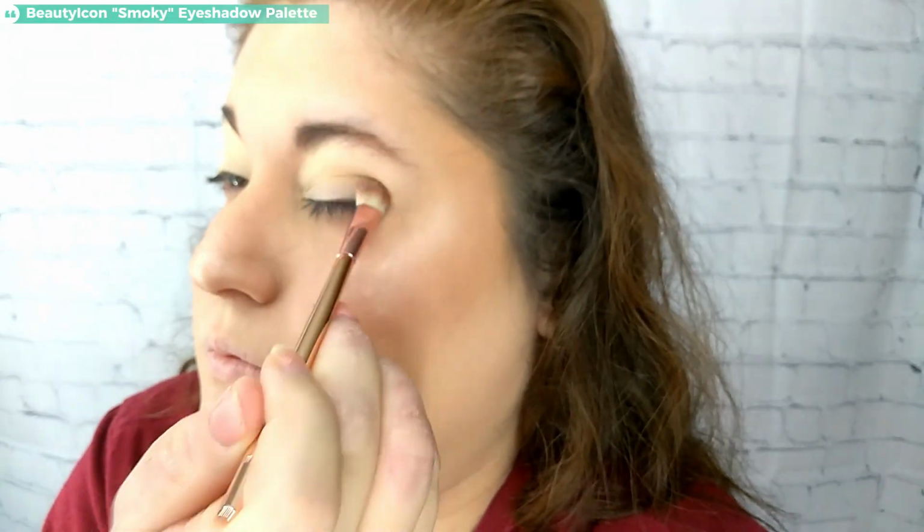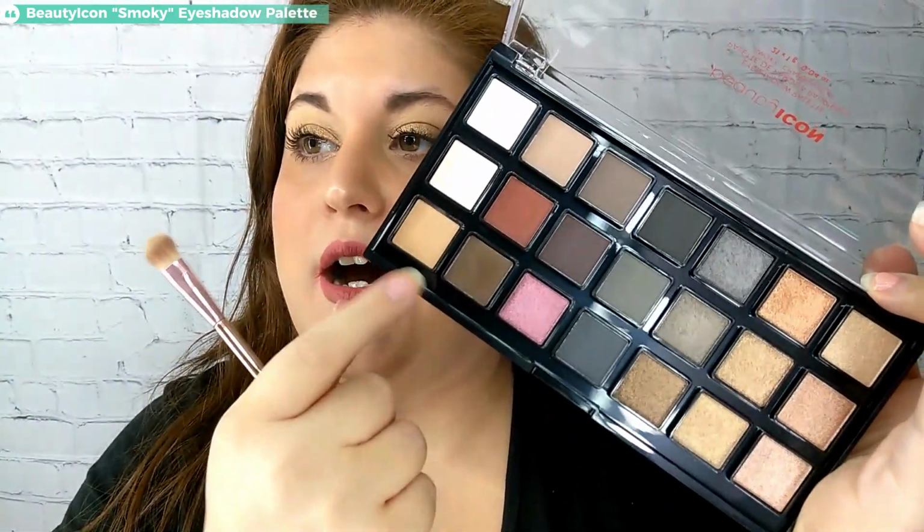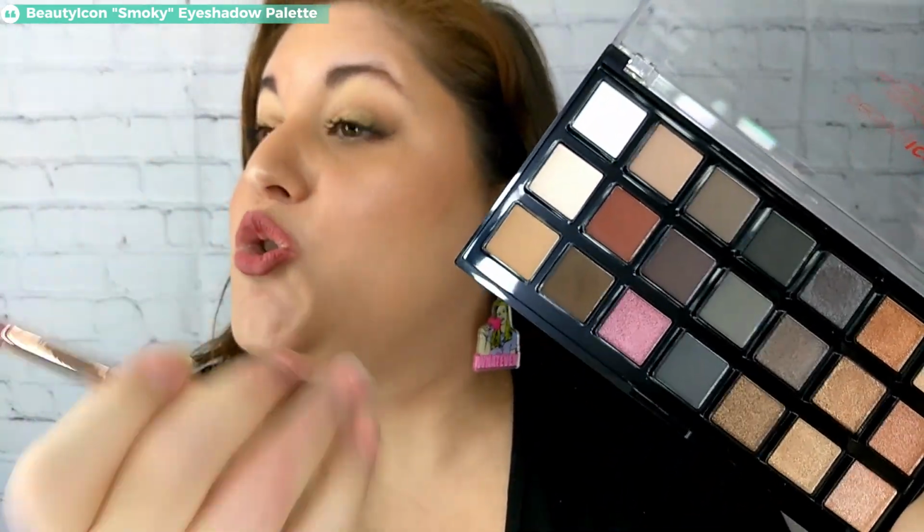I didn't really have any issues. I didn't feel like it was not showing up, it was tugging or anything like that. So the eyeshadow brush and the shadow are really good. Showed up. It's in my transition, so it's not really too noticeable right now, but I did use that.